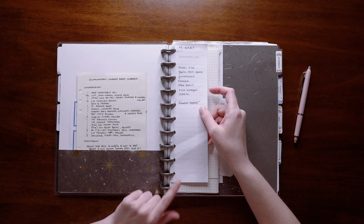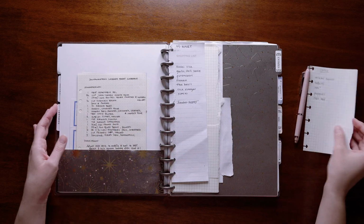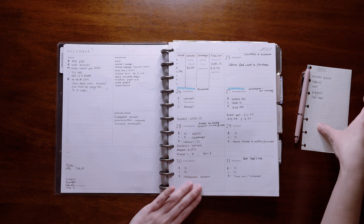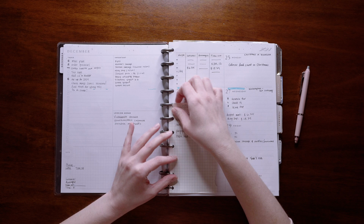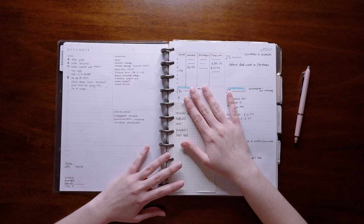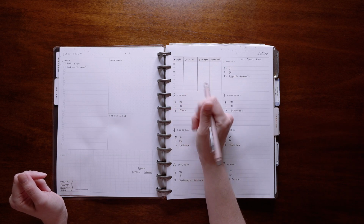H Mart. I want to go here. I need to go here. I need to get stuff. Costco. God. And I pay money to go there. It's insane. I usually don't put these in here like this, but because I like to have the uninterrupted view of my week, I will just do that anyway. This is the nice thing I love about the Happy Planner, just being able to move things around as you need it. Tacos. I'm not going to have just one taco. I'm going to have more than one taco.